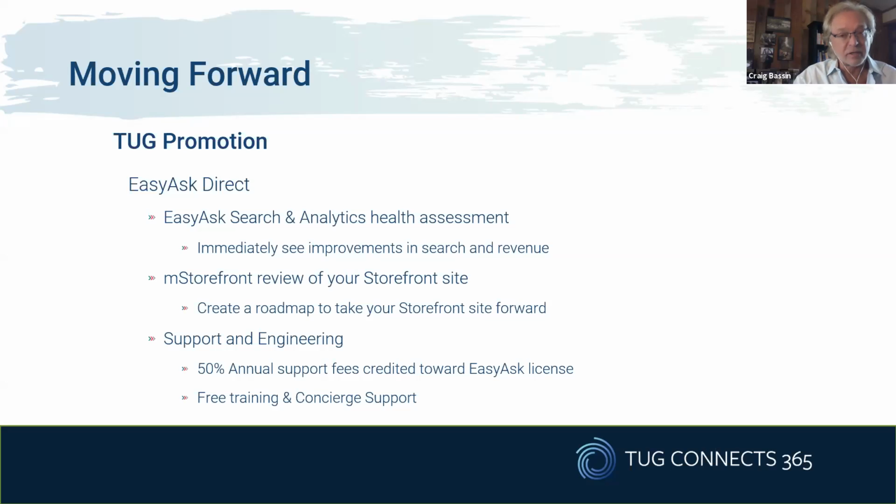That was a very expensive add-on to Storefront. I mean, it was tens of thousands of dollars, and in a few cases, hundreds of thousands of dollars to add that. We include that in the EasyAsk Direct program. So not only do we include it, we train you on how to use it, which is critically important.